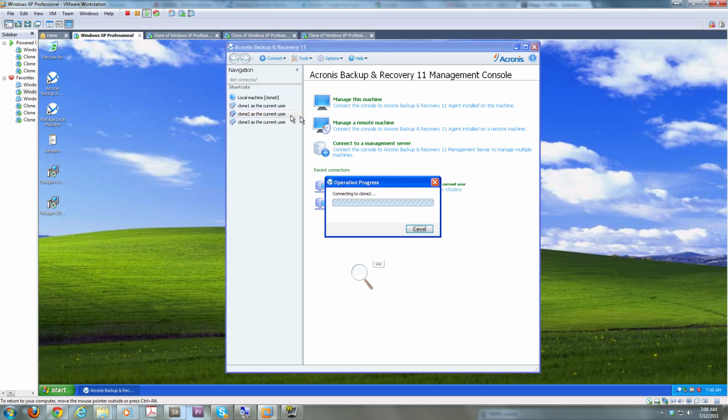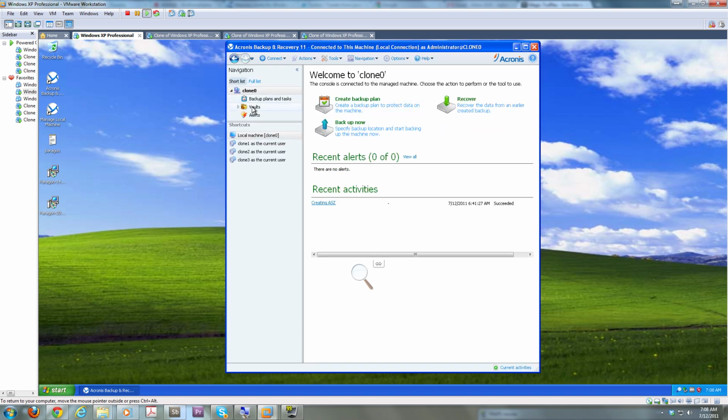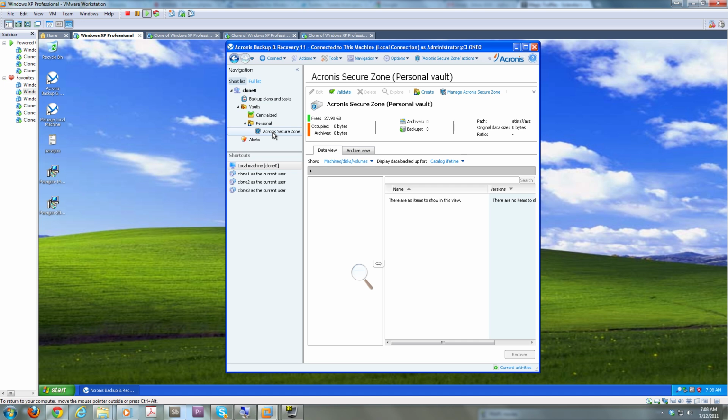And these services are running, mind you. Well, we could write it off as the fact that we're in a virtual machine, but these errors consistently appearing are inexcusable. I'm taking a look now. I'm looking at the vault here. The Acronis Secure Zone has files in it. Oh, actually, it's got nothing in it right now.